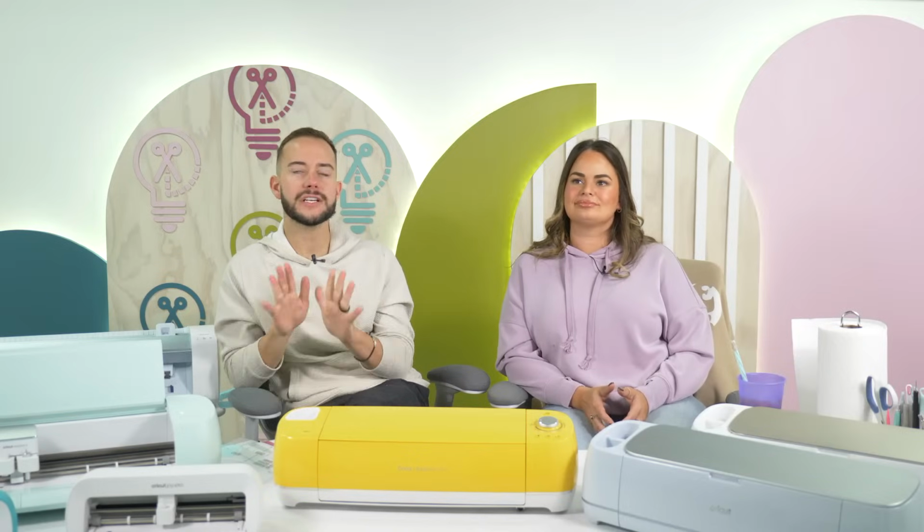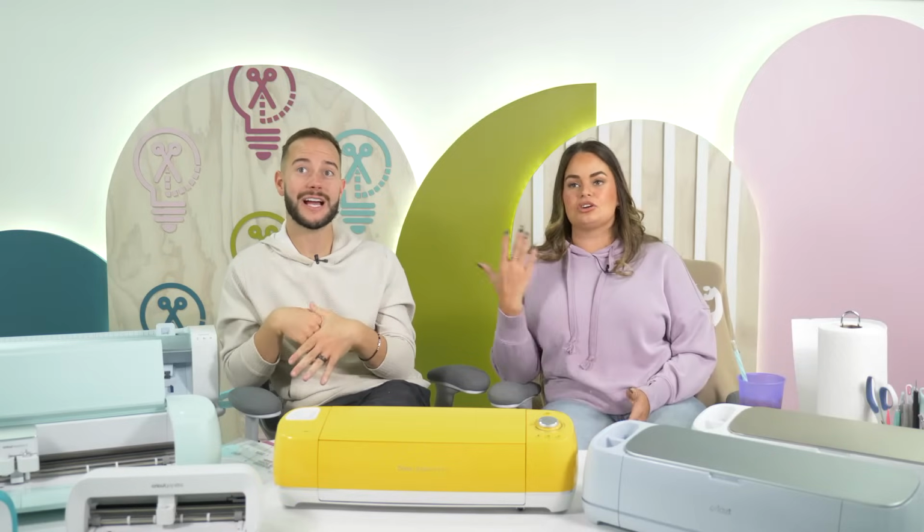Cricut material in general is not my favorite. I hate smart materials, so hard to transfer. Darlene said that it came free with her Maker 3 and she didn't really like it.